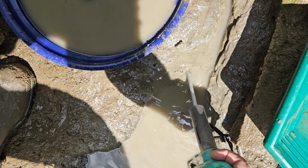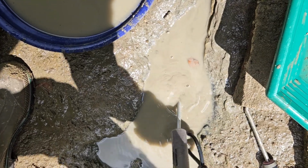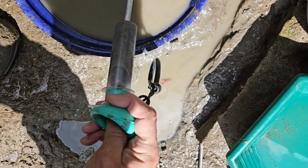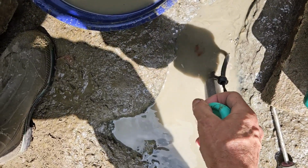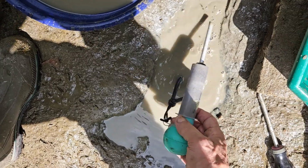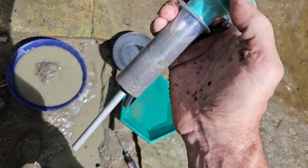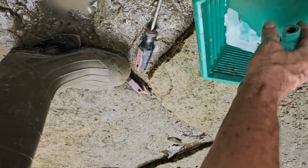So I got all this cleaned up pretty good because where I scraped that crack out, everything went off to the side, a lot of it. There's a hole right there. But you squeeze this thing, it pops right out of there. Like so. I don't know if I can do it one-handed. It's in there pretty tight, as you can imagine. There we go. There's usually not much up in here.